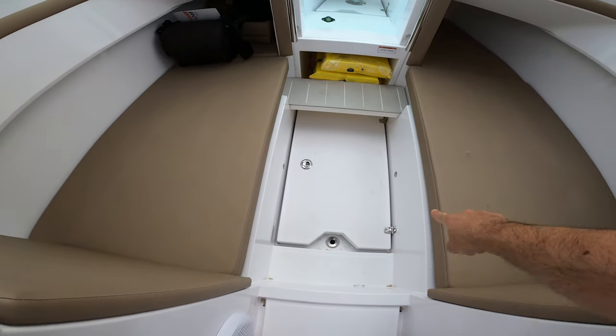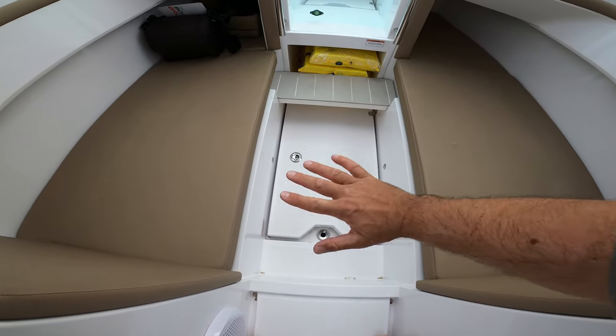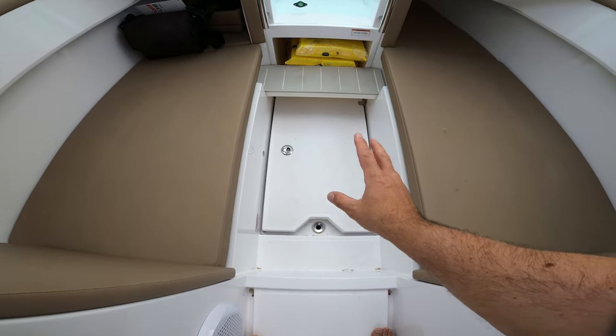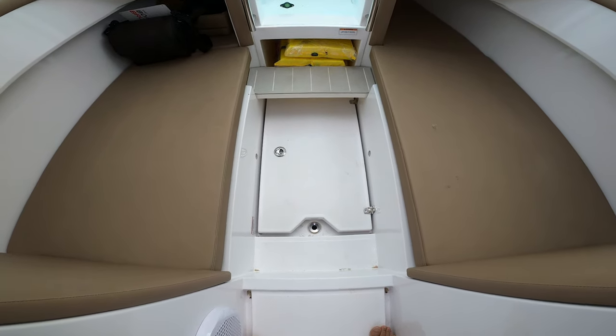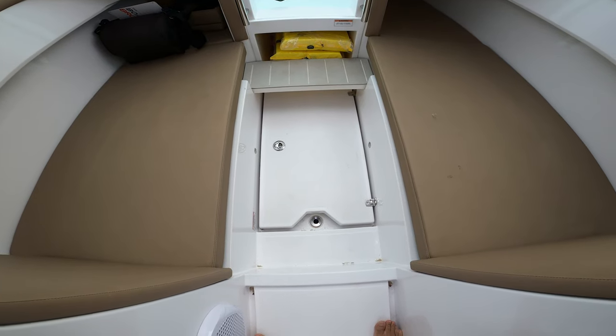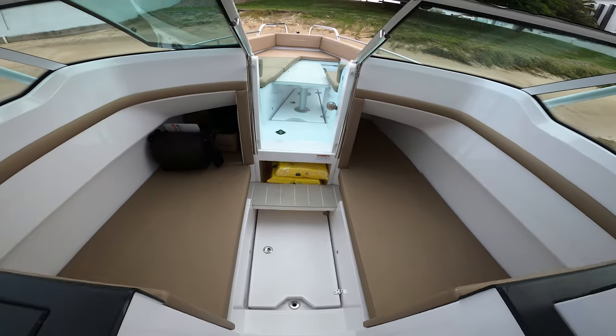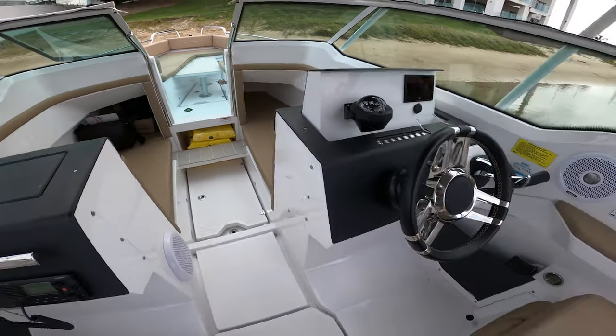Now, underneath this section of the floor, we do have another locker. That's an enclosed locker, and that's great for a grab bag, safety grab bag. So that's a sensible place to store more gear. Couple more deck lights just there. And moving aft, we come to the dual consoles.